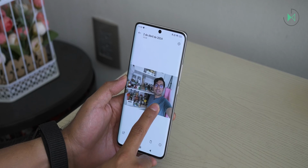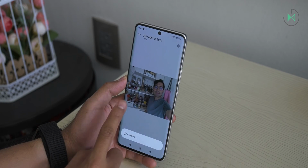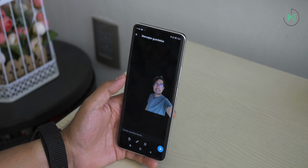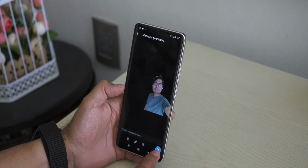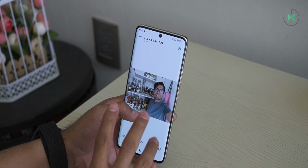Also note that you can hold down on some people and you can copy this element or just save it. And if you try to send it on Telegram, note that it's sent as a picture and not as a sticker, so it's still not something that advanced. But you may find it useful to quickly cut out a person.